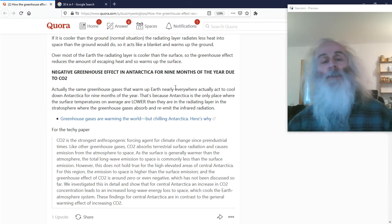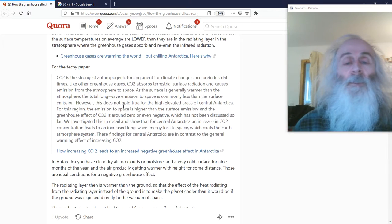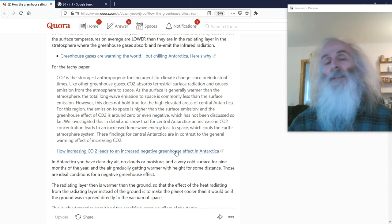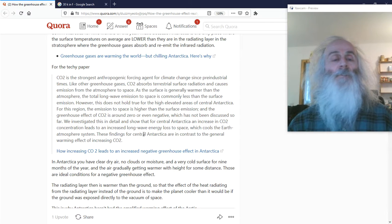So that's a techie paper about it. As the surface is generally warm in the atmosphere, the total longwave emission to space is commonly less than surface emission. However, this does not hold true for the high elevated areas of central Antarctica. In this region, the emission to space is higher than the surface emission, and the greenhouse effect of carbon dioxide is around zero, or even negative, which has not been discussed so far. They investigate that in detail, and find that an increase in CO2 leads to an increased longwave energy loss to space, which cools the Earth atmosphere system.